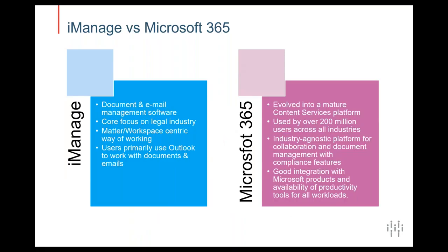Now, iManage, fundamentally, it's a document management system. And Microsoft 365, many people might deem it to be a document management system, but there are a lot of differences between these two platforms that you need to be aware of before you can embark on this transition from one platform to the other. iManage primarily deals with documents and emails. Whereas Microsoft 365, over the last few years, has evolved into a lot more than just document management. It's a very mature content services platform, allowing you to do a lot of things.